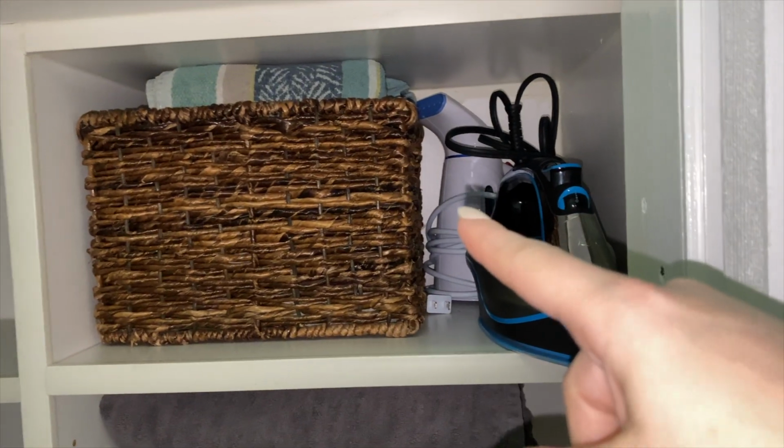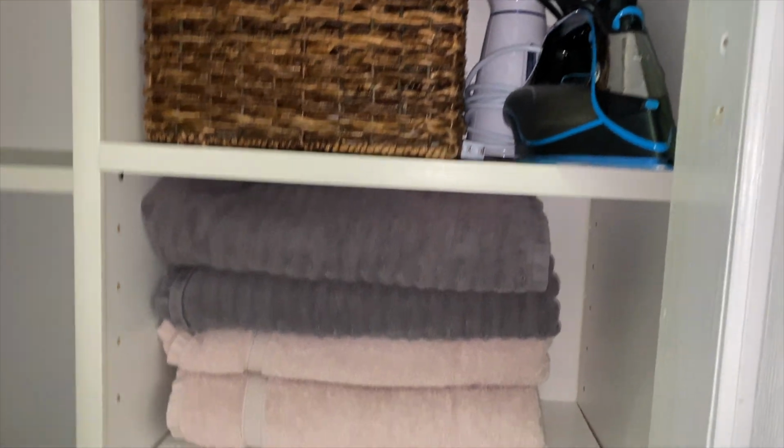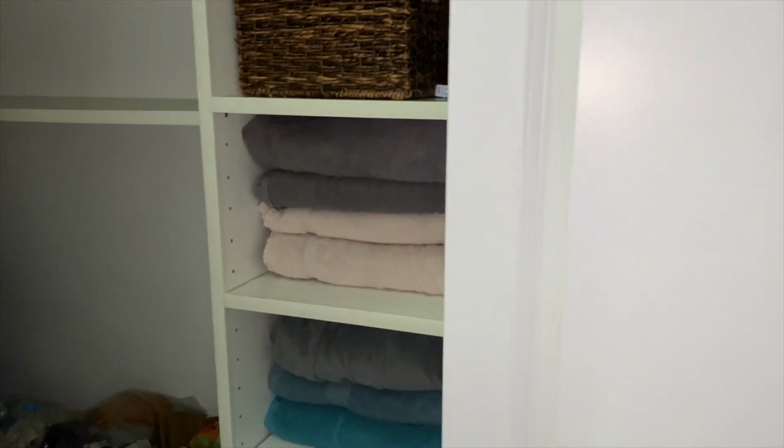Now the iron and the steamer are in there on that shelf, and towels done. Okay, so that looks good. Moving on.